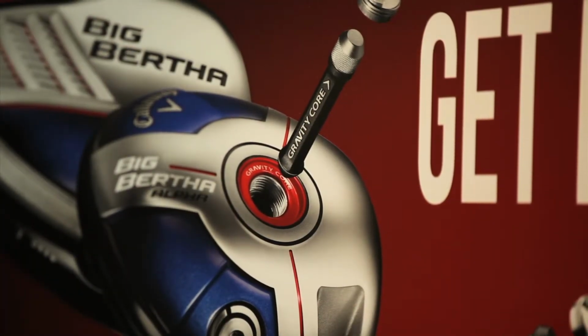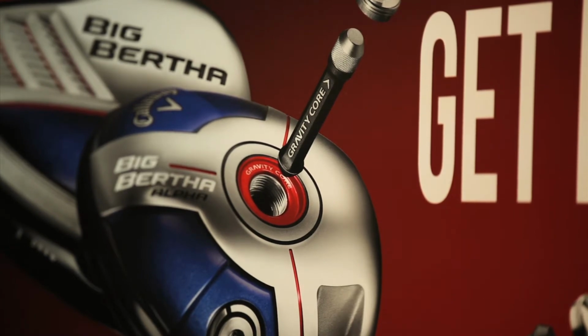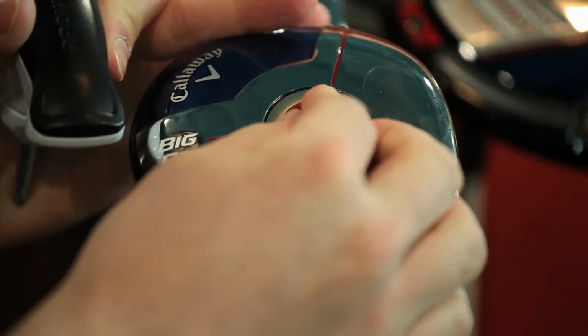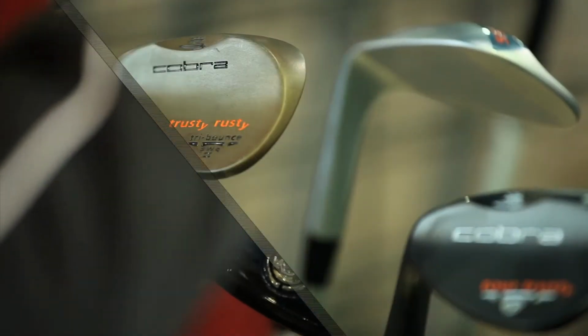The Berthas have a bit more technology than they used to, such as an adjustable gravity core, movable weights, loft adjustments, and a club face that's sweeter than ever. And if you think that Callaway is the only company dipping back into the past, think again.